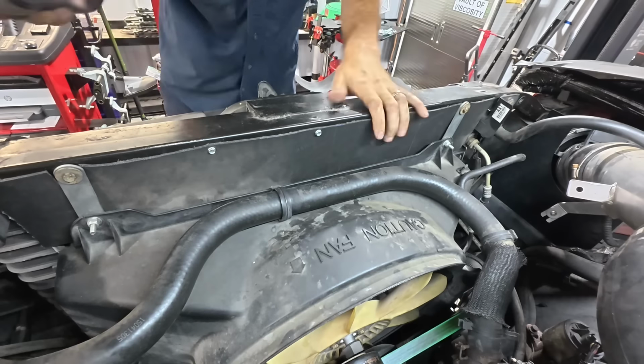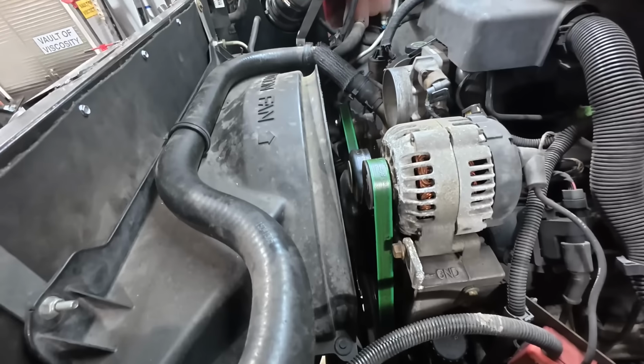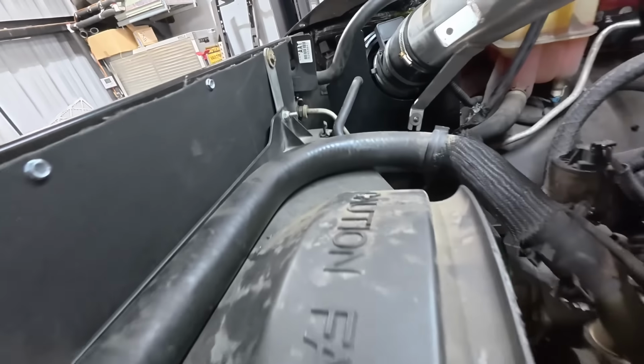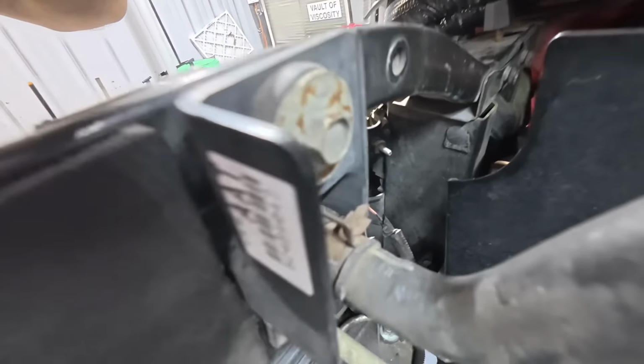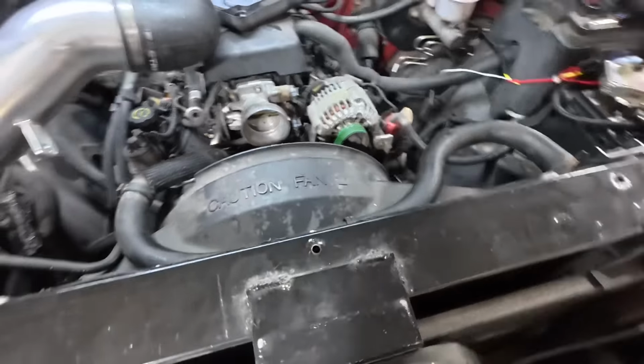That'll do, says I. That'll do. What do you guys think? I think that looks pretty darn good. It's definitely going to keep the air from bypassing the fan and the shroud.